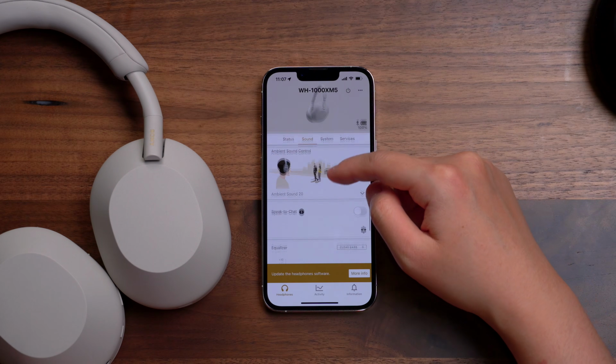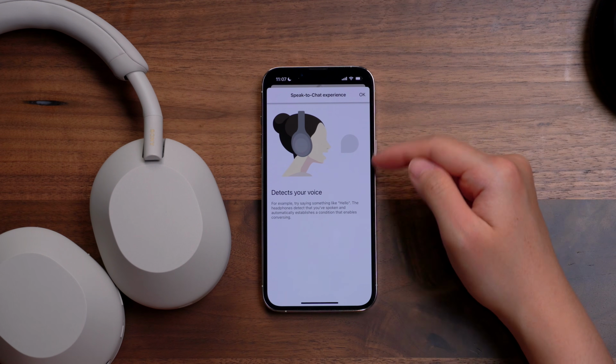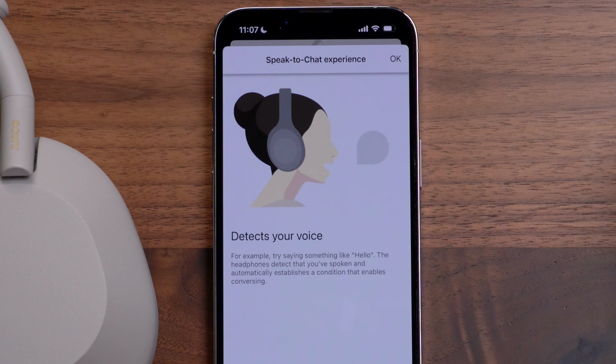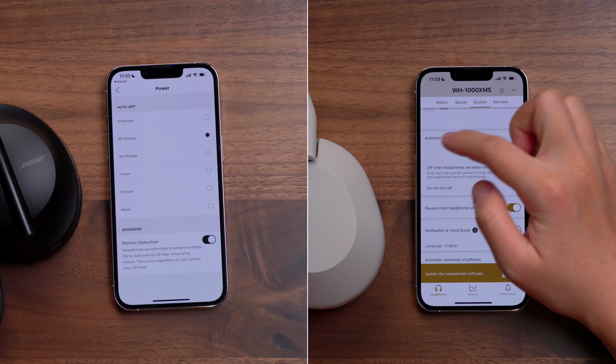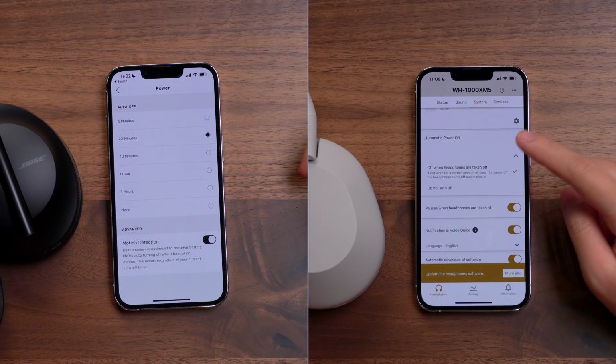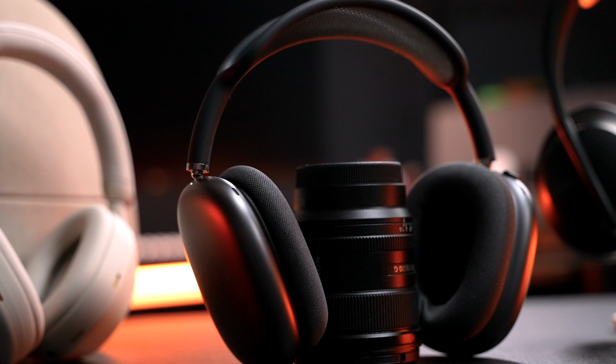We also have features like adaptive sound control and speak to chat. Those are only on the Sonys. Some people love that a lot, but as I said in my review video, I'm not a big fan of that. It's not for me. We also have the auto on-off feature on the Sonys and the Bose, which is really sad because the AirPods Max can't even turn off, which is really annoying because that is one feature that actually prevents a lot of people from buying the AirPods Max. I am hoping though that this can be resolved with a future software update.